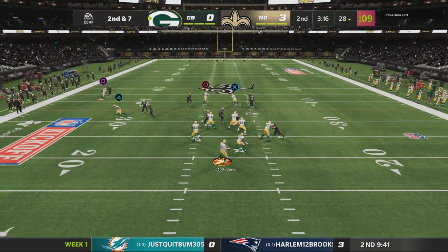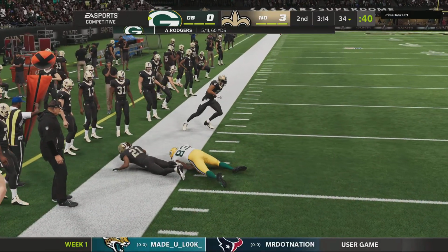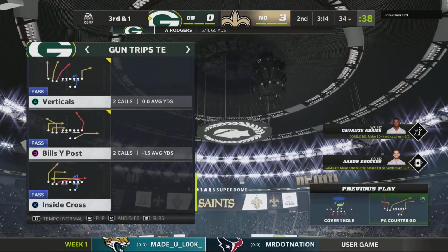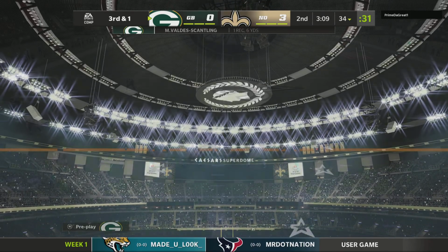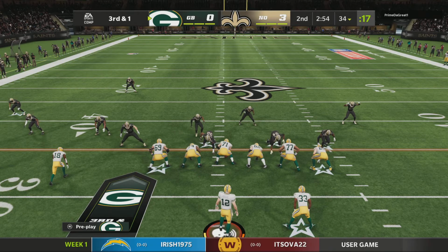Now a play fake. Rodgers. Man open, that's Marquez Valdez-Scantling. And he gets this up to the 34 out of bounds there. A gain of 3 last play. This time they double it and pick up 6.